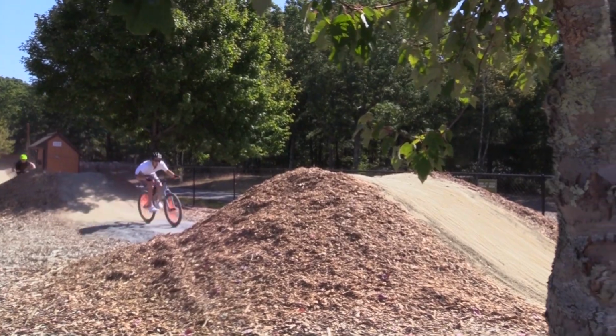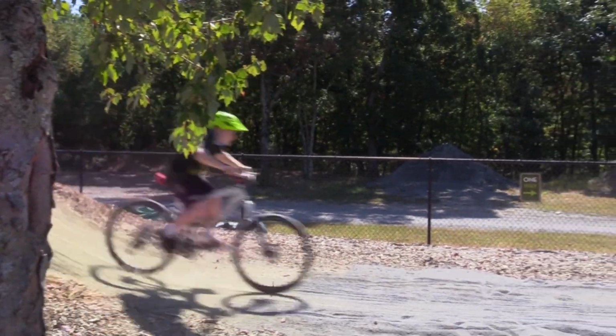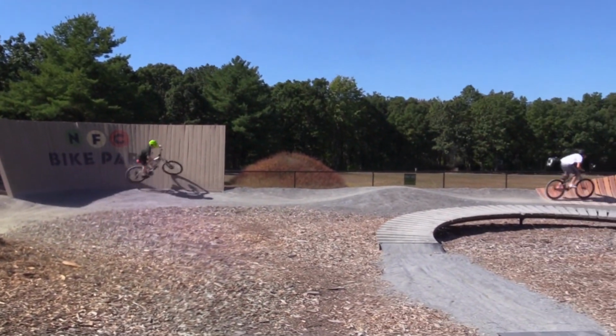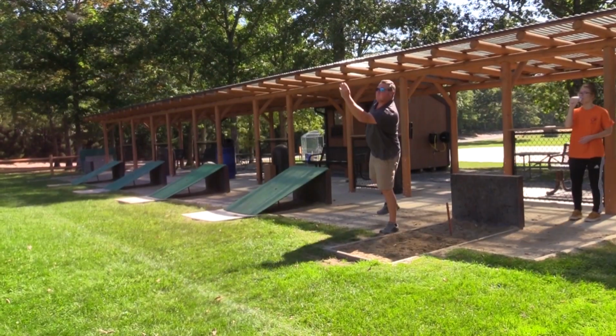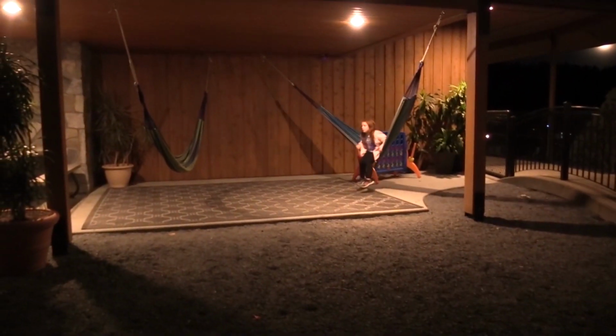A lot of the children enjoy bicycle riding in the park, but then there's also cars. So we made a bike park out in the back of the park where the kids can ride jumps and go around the track. It's agility. We do have a bike park ranger out there, so we make sure that they're wearing a helmet and being safe. We've got our 18-hole disc golf course out there as well. We have a lot of activities.